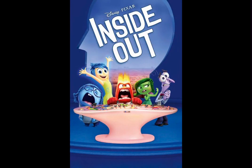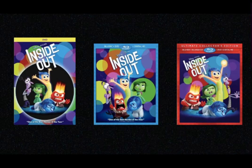So, Inside Out was originally released in theaters on June 19th of 2015 by Disney and Pixar, and overall this movie received a lot of positive reviews, and it became a huge hit for both kids and adults. Then, on November 3rd of 2015, it was finally released onto home media. Back then, you could only access 3 different versions. You have the DVD copy by itself, you have the Blu-ray combo pack, and of course, you have the Blu-ray 3D combo pack as well.